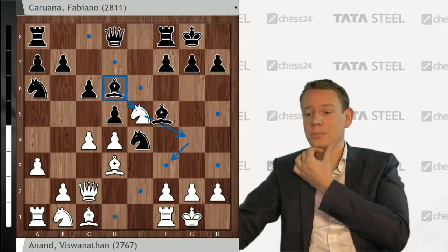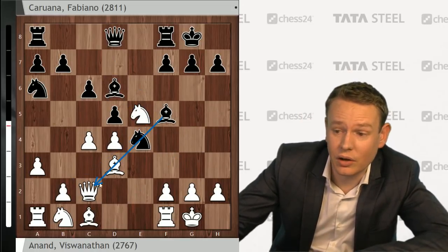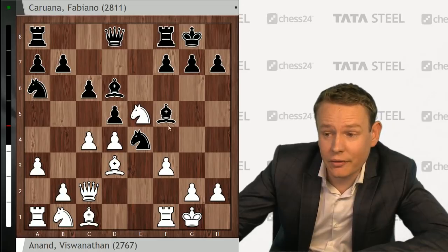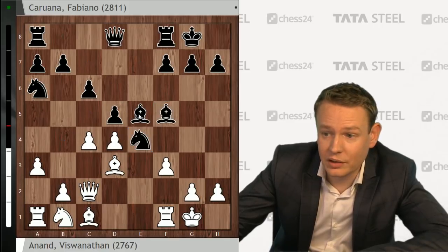Instead, he goes for the move bishop back to f5, introducing a lot of tension on this diagonal. At every juncture, we, and of course the players, have to ask themselves, why not f3? Doesn't f3 win a piece? This knight can't go anywhere. This time around, the answer is no, f3 doesn't work because of bishop takes e5.